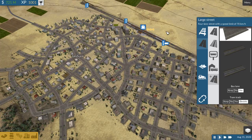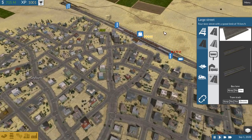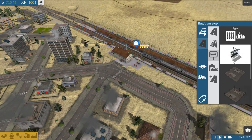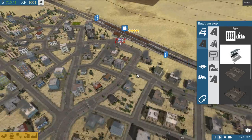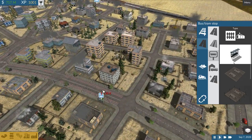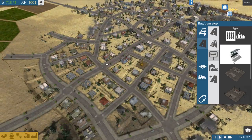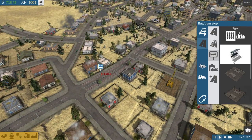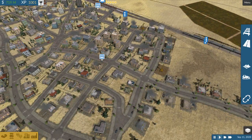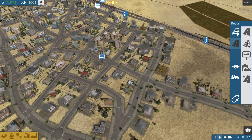Unfortunately, it only makes sense to go from the outskirts to the center, really. But that's kind of what I want to do, because I want to encourage people to come to the train station. Doesn't make a hell of a lot of sense to go from one side to the other. Okay, so there's that. We do, in fact, need a connection to something.